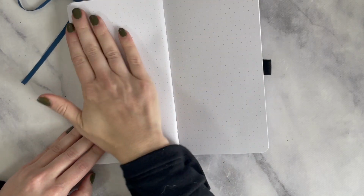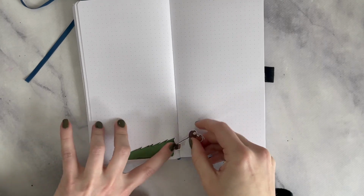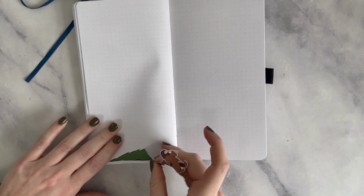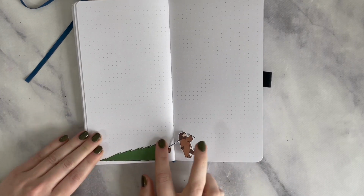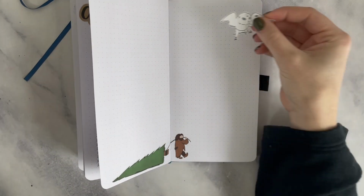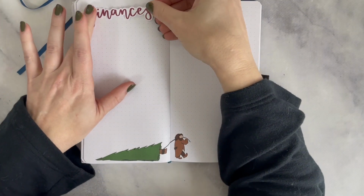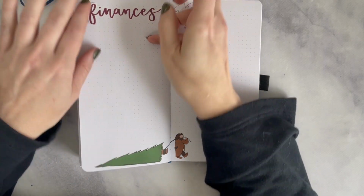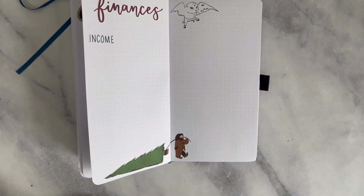So I have my normal monthly log and master task list over here. And then I'm going to put down Hagrid carrying the tree into the Great Hall and cut it off so it goes across two different pages. When I made this kit, I didn't have a lot of the elements that I do nowadays, like finances. So I created a second page where I lettered some of the washi strips and extra bits like finances, income, and expenses, just so that it meets my needs.